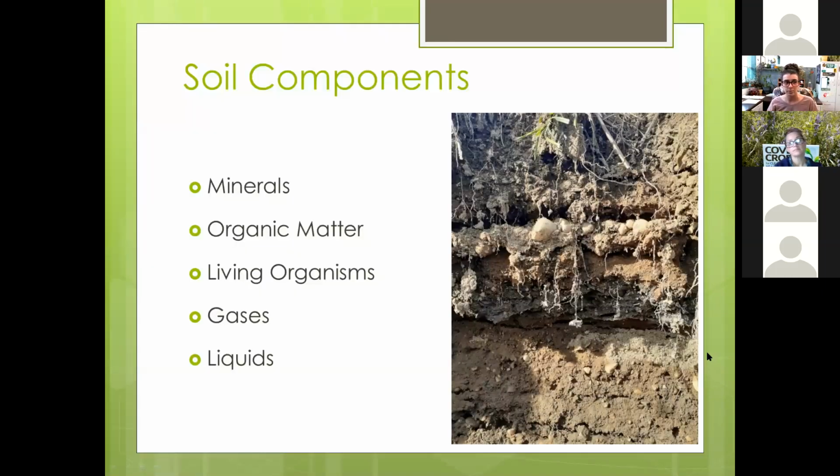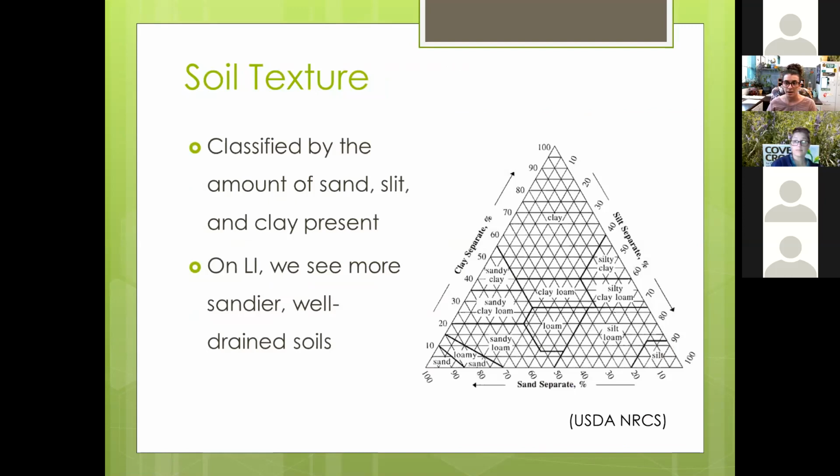So I won't go into it too much because I'm sure most of you know. Soil is composed of minerals, organic matter, living organisms, gases, and liquids. And along with this, soil texture can also be classified by the amount of sand, silt, and or clay present in the soils. On Long Island specifically, we do sometimes see pockets of silty, clay, or loamy soils, but we do typically see more sandier, well-drained soils, unlike other areas of the state which may have higher percentages of silt and clay and loam. So having these sandier soils present here on Long Island makes it even more important for us to make sure that our soil is healthy and that we're protecting our natural resources.